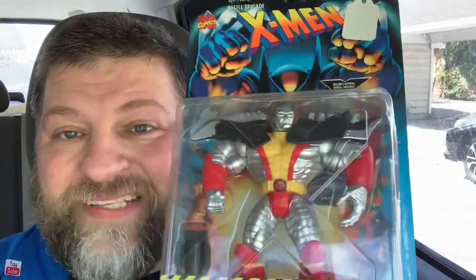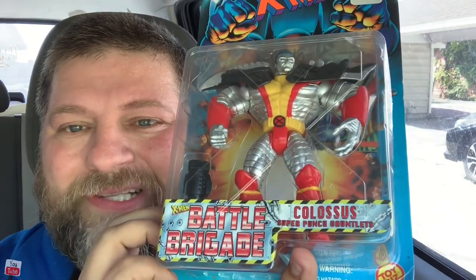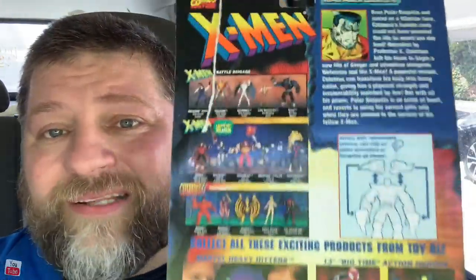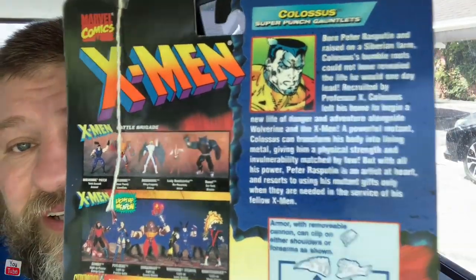Look at that. He looks amazing. I love the big old shoulder pads. He's just a big bulky monster. Card is in pretty darn good shape. It's got a little wave, but there's no dings or damage to it. He looks great. Here's the back. Look at that wave. That's super cool. There's a little bio on him if you want to pause and read that.